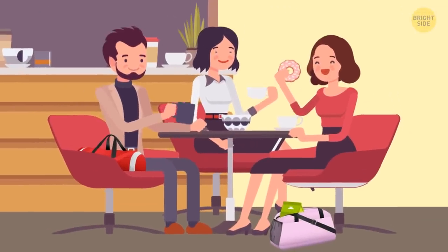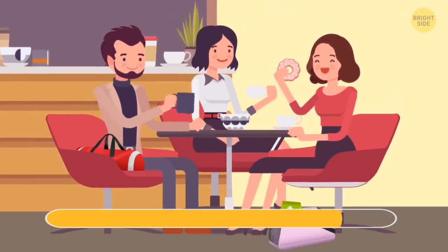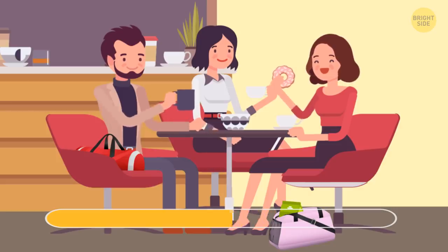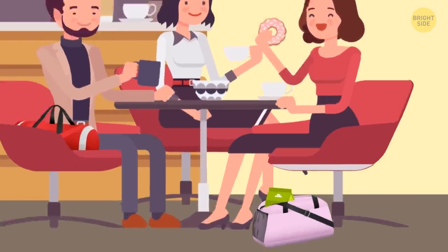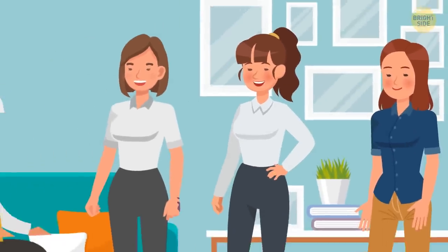Three best friends met for a coffee in the evening. Can you tell which one of them has a pet? Look at this girl's bag. There's dog food in there, so she probably has a dog at home waiting for her. This one is super easy.